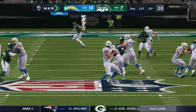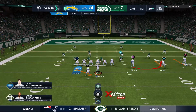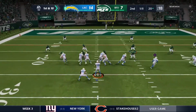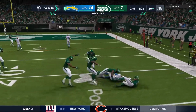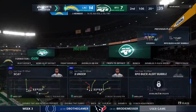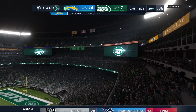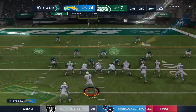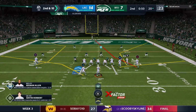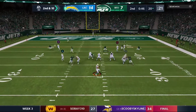A good pick up there of 20 yards. Here's a quick throw caught by Allen. No gain there on the completion. 2nd and 10. Well, that was a simple throw and catch, but even with that completion, 0 yards gained, so they're behind schedule on down and distance. I think they were hoping to get it to him. He could make a man or two miss, but that window closed quickly.